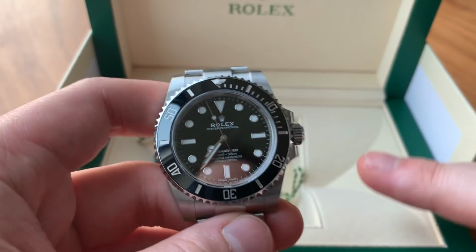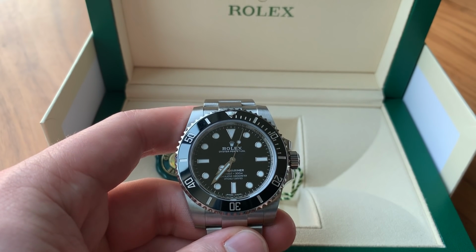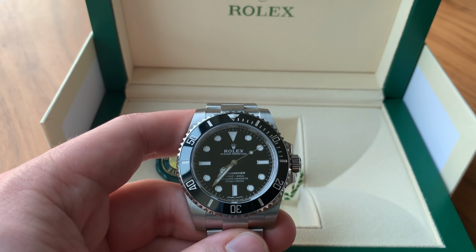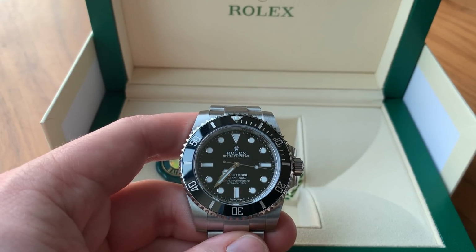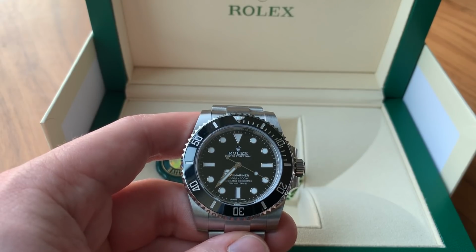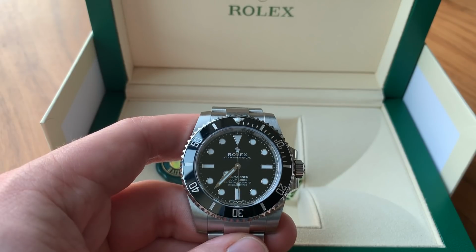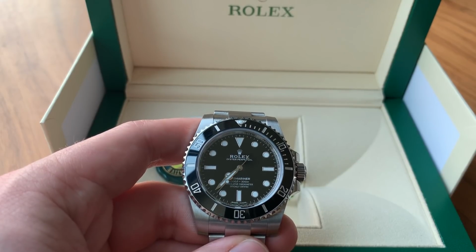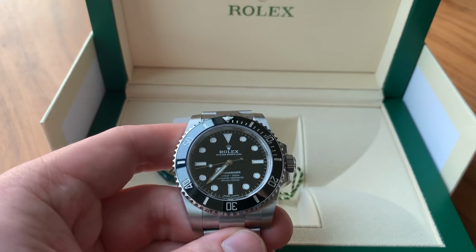Now, again, caveat, reminder, this is probably, relatively speaking, the easiest model to get. So I'm not saying this tactic would work with a Daytona or a Batman GMT or Pepsi GMT, or even a Submariner date. However, the same tactics can be used. You would just have to perhaps be a bit more patient. It might take longer. You may need to purchase something from them. That would definitely help, but I would say it is not a necessity.